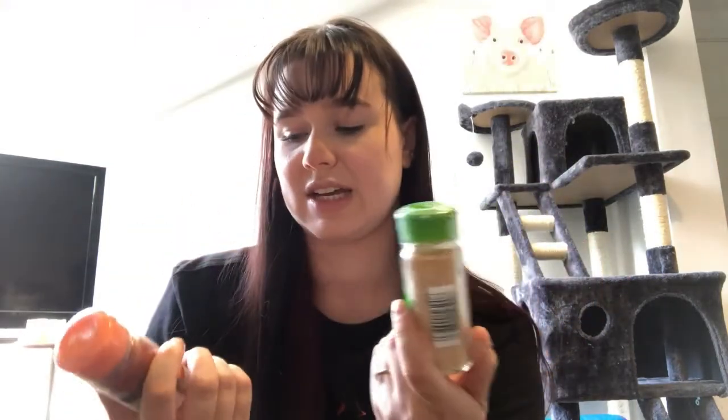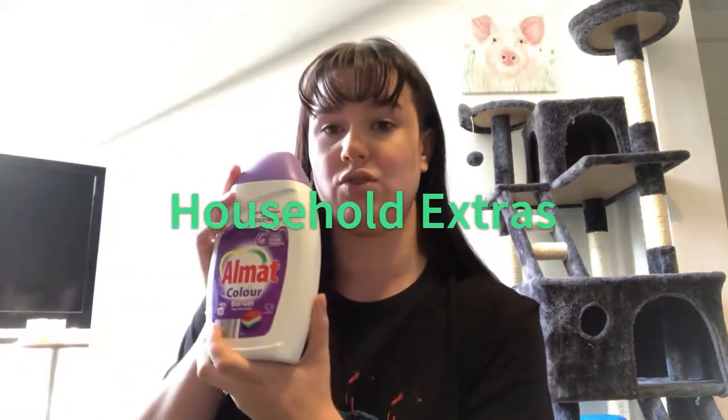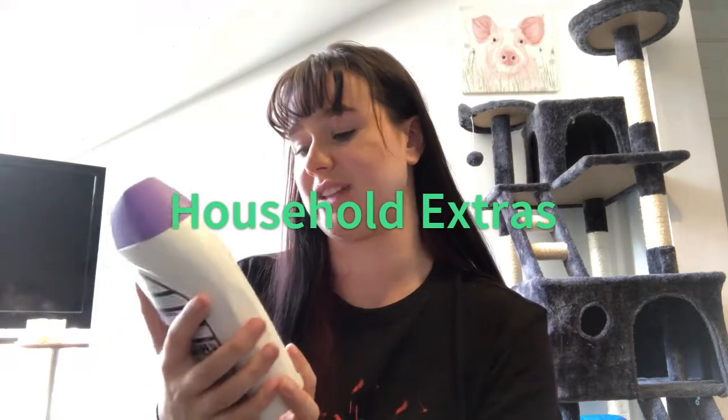I had to get some seasonings to stock up my little seasoning rotation thing. And I had to get some smoked paprika and some garlic granules, so they will be decanted into that. Finally, it's just a case of stocking up on some extras. So I got some laundry detergent. Again, it's just Aldi's own.